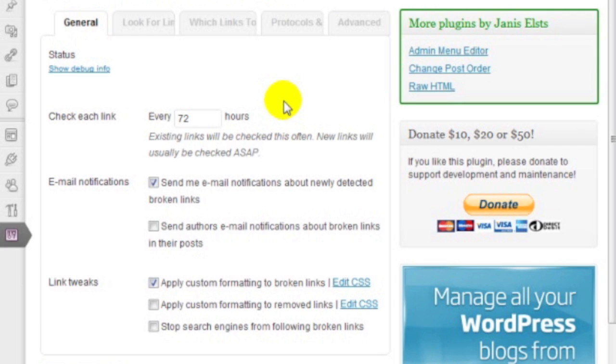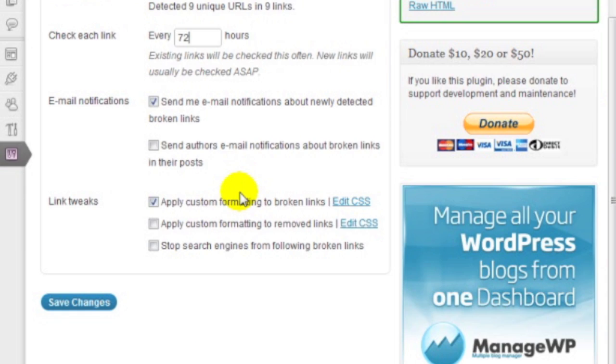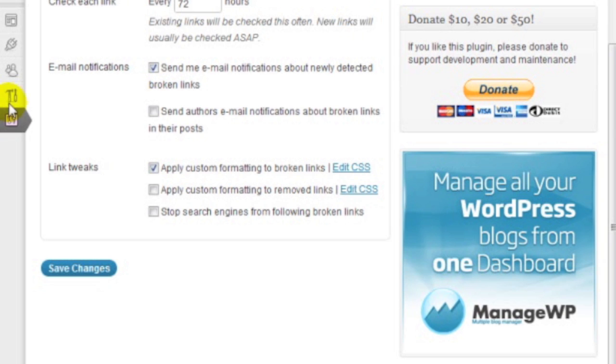If you click on link checker, you'll be able to customize the options here. It says you can check each link every 72 hours and you get notified by email. Or if you check this box, you can also send specific authors email notifications about broken links in their posts. You can also do link tweaks. You can apply custom formatting to broken links. You can apply custom formatting to removed links. And you can also stop search engines from following broken links. So we're going to go ahead and click on Save Changes.